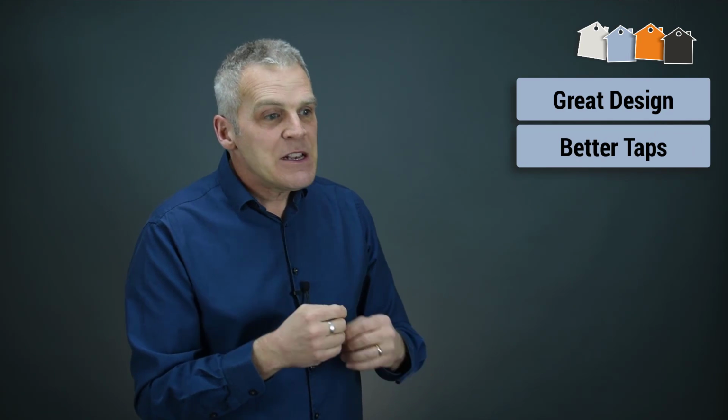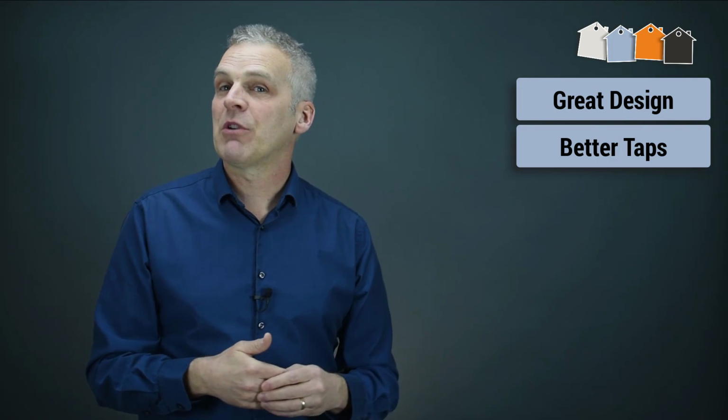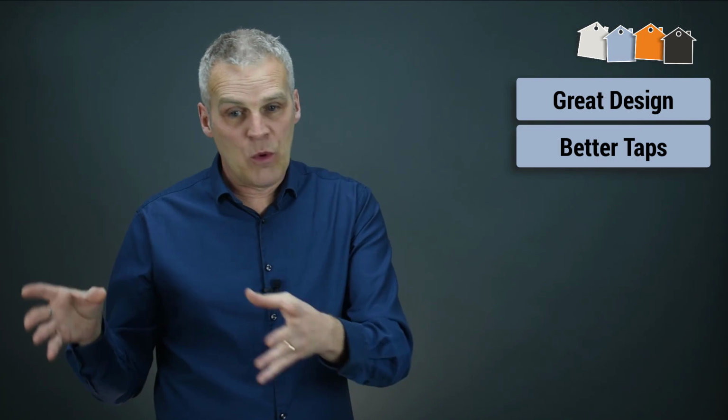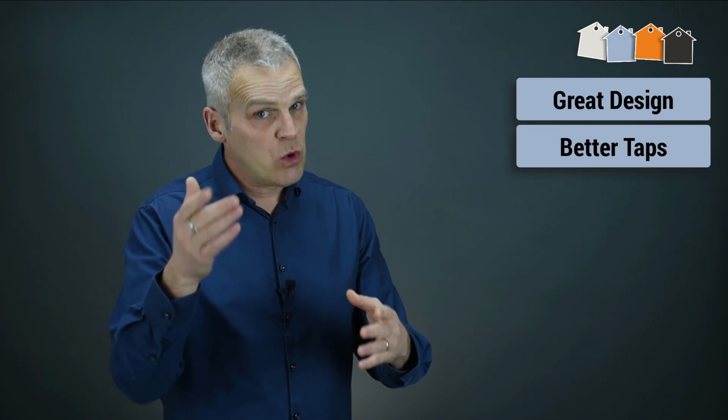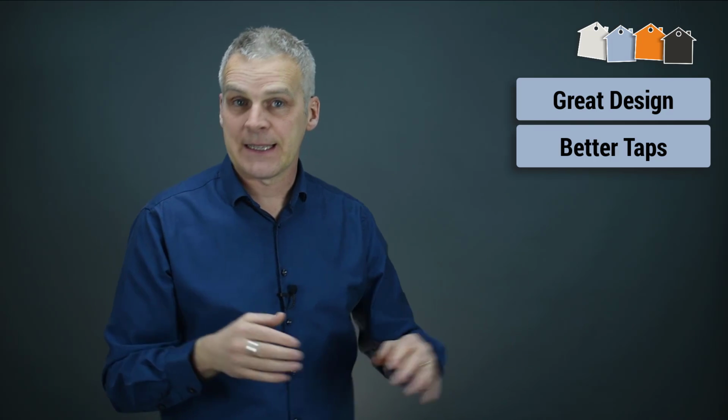Number 2, put in better taps. Spend just that bit extra on taps. Let's be honest, if you've got a number of tenants in the property, that tap is going to get dramatically more use than in a normal kind of residential house. It's worth spending out on better taps, and if you want to save some money, put in cheaper sinks.